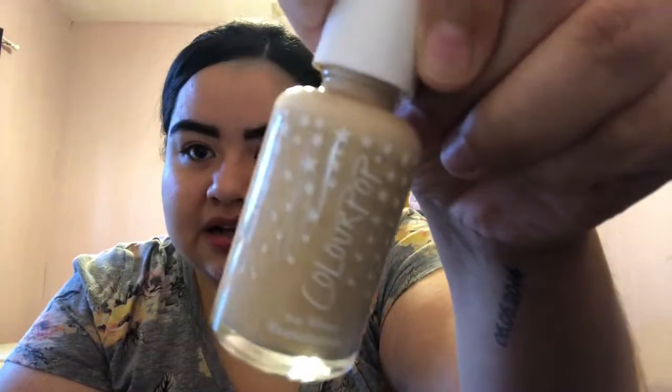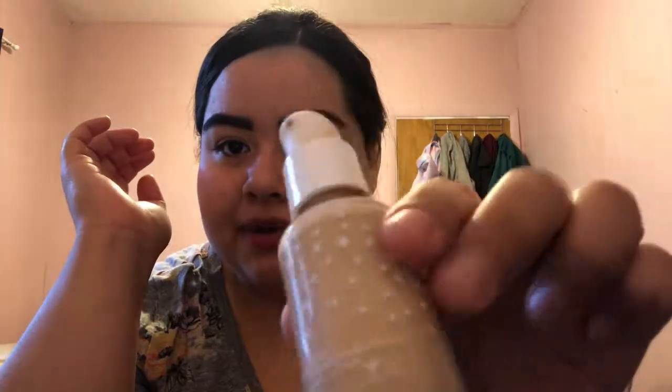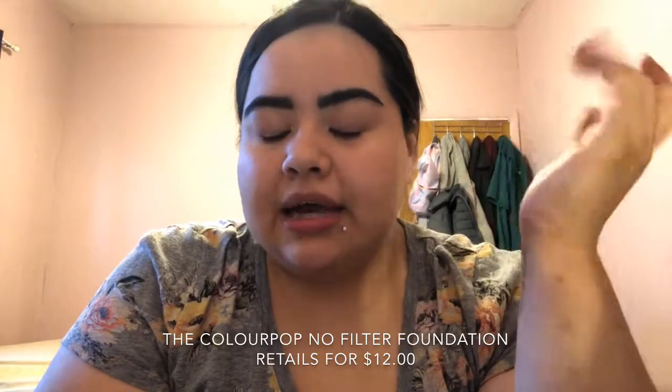It's really cute packaging. It's got little stars on it. It says ColourPop, and it's a pump. It comes with a little cap, but I lost the cap already, so now it doesn't have a cap. It has a white pump. It's a glass bottle. I don't know if you can hear that, but it's glass. I got the shade Light 60. I only bought the foundation. I didn't buy any powders.